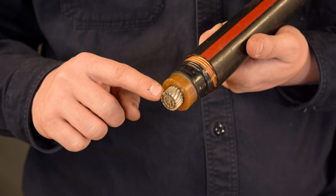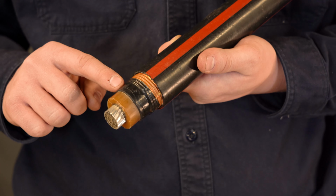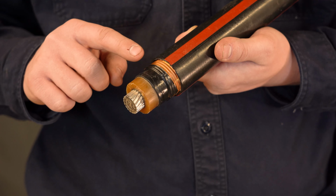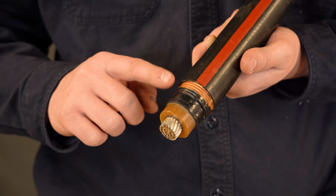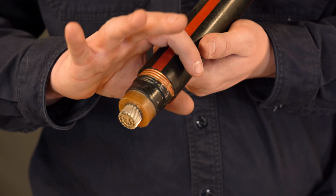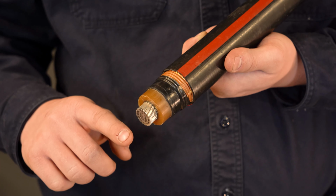So we have the hot, we have some insulation, and this black part here we call semicon. It's just another layer between the insulation and our neutral. This is copper here. This is our neutral wire for this phase. And then our outside protectant jacket, which keeps water and dirt off of all the good parts. You'd think it wouldn't be as dangerous as overhead, but I feel it's quite a bit more because you can't see it under the dirt.